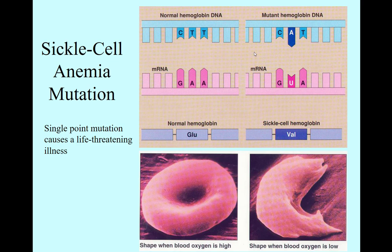So in the case of sickle cell, it's one single nucleotide. It's a single point mutation that is wrong. The DNA is for the hemoglobin in this particular person. Hemoglobin is a protein that holds the oxygen in the cell, because the main function of red blood cells is to carry oxygen around the body.